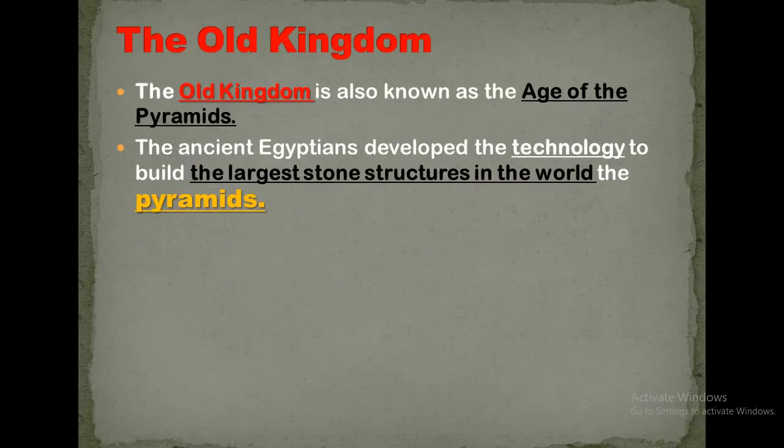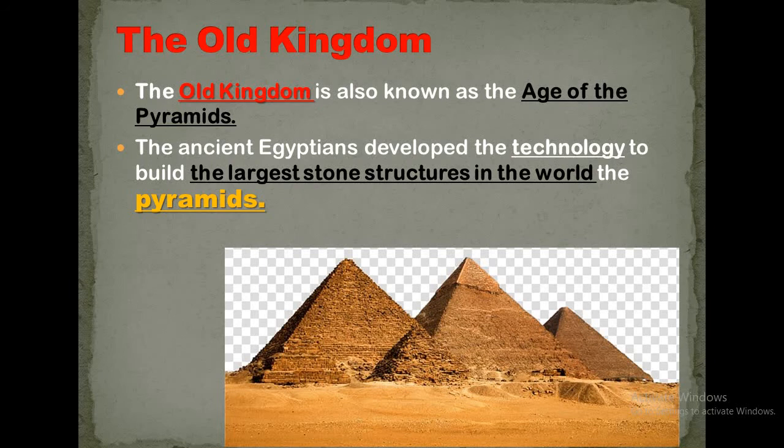Let's talk first about the Old Kingdom. The Old Kingdom was known as the Age of the Pyramids. This is a very important point. Why is it known as the Age of the Pyramids? Because this is the time when the ancient Egyptians developed the technology to build the largest stone structures in the world, the pyramids. This was the time when ancient Egyptians built pyramids. And until now, you can see the pyramids in Giza, and actually it's still the largest stone structure in the world.